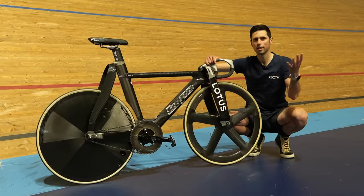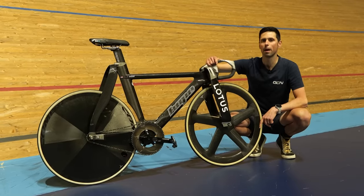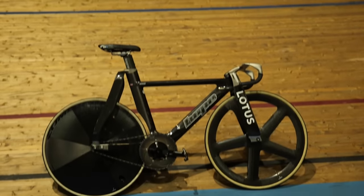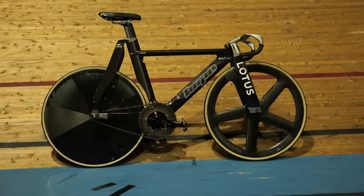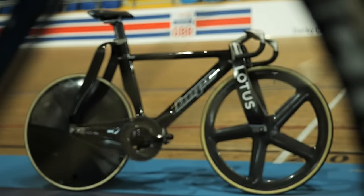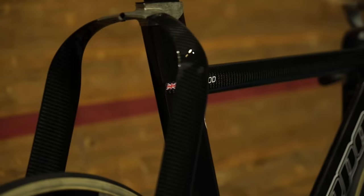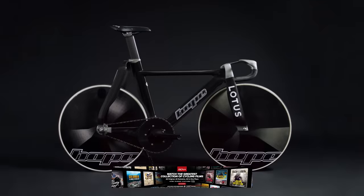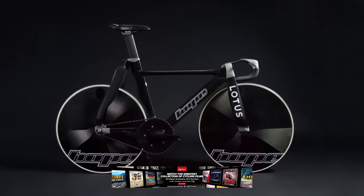Shall do. While Ollie's getting kitted up, let me tell you a little bit more about this bike. It's a fusion of carbon fibre and 3D printed titanium, and it's a collaboration between British Cycling, Hope and Lotus. If you want to know a bit more about the bike and the backstory behind it and how this is the design they ended up with, we've got an in-depth documentary over on GCN Plus, and I highly recommend checking it out after watching this video.